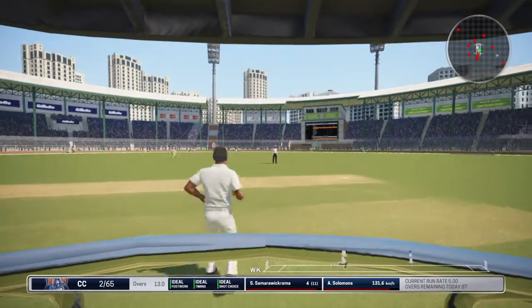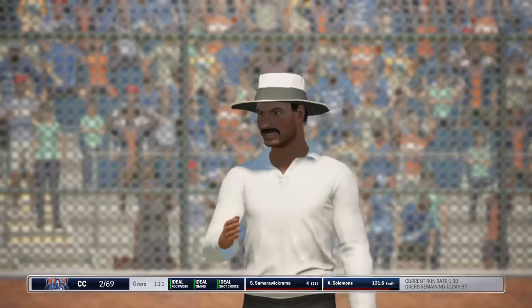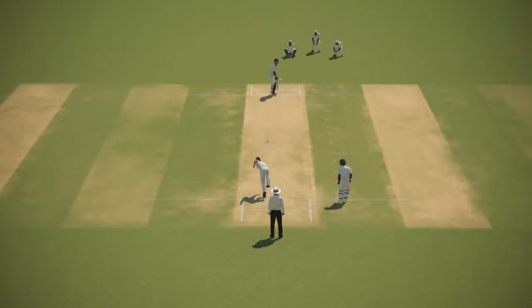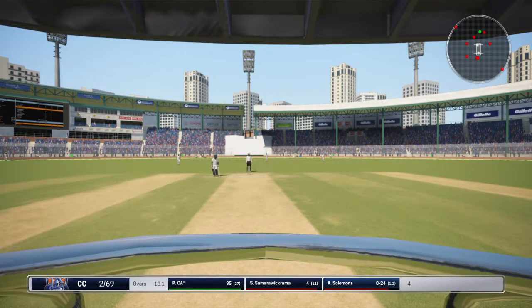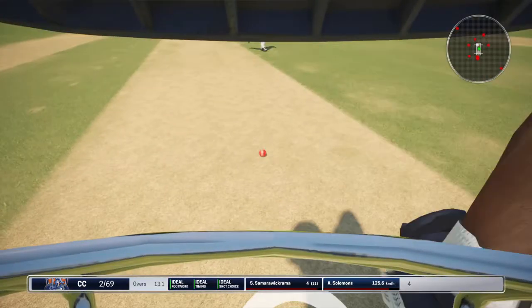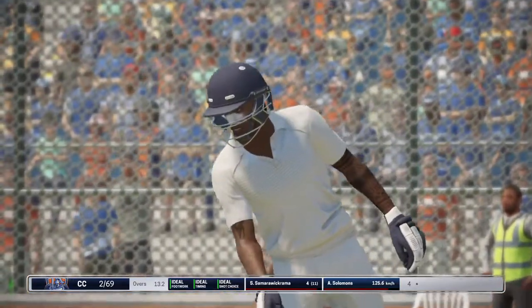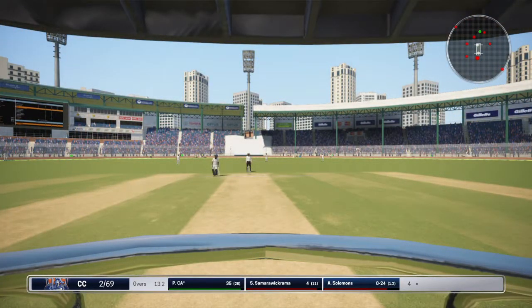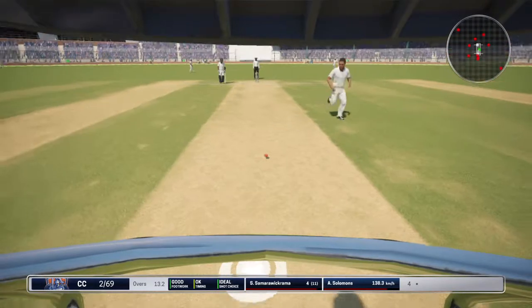Picks the gap perfectly. Solid shot, goes for 4. Well, the bowler's going to have to keep it much tidier here, or this could be a very expensive over. Gets him playing defensively there. Good use of the slower ball. Plays that shot defensively.